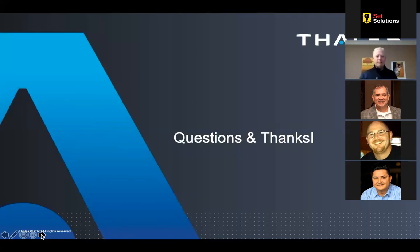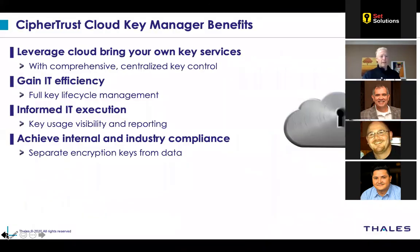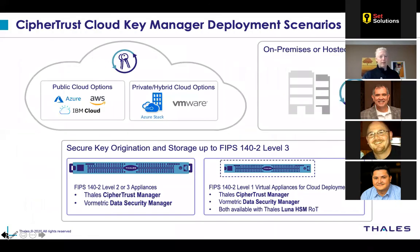I'll take that first and I'll let Vic fill in. Yeah, go for it. I think that has to do with the two different external key sources, right? CipherTrust Manager versus Data Security Manager. Maybe I'll just go back to that slide that shows how these things are actually deployed.